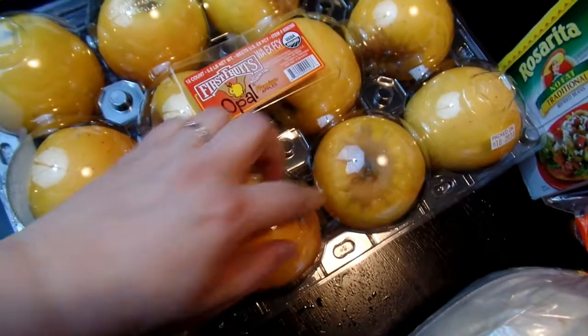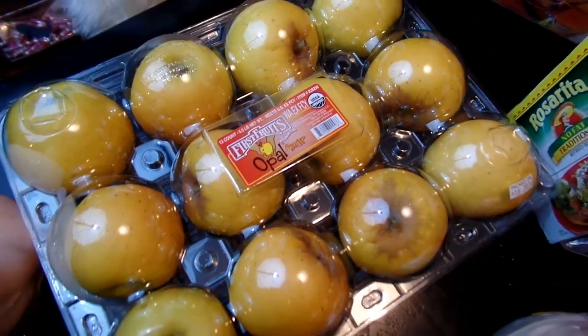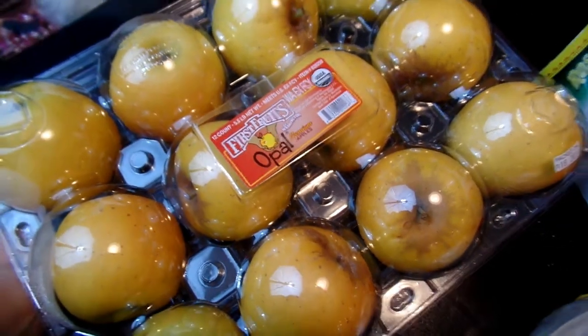It's more like the skin is brown, but they're not like old or anything like that. I think that's just their natural coloring. Anyway, so I'm really looking forward to trying these Opal apples.